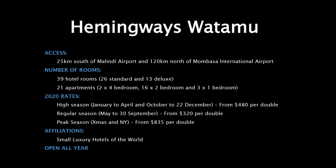You'll see in the rates, it's quite varied. It is a seasonal hotel, which is why I've got 3 different rates here. For me, the best time to go is October through to December. That's when the winds are in the right direction. It's when, for those people that like fishing, the fishing is best. It's just the weather is better.